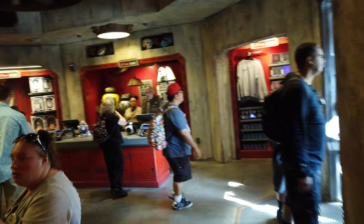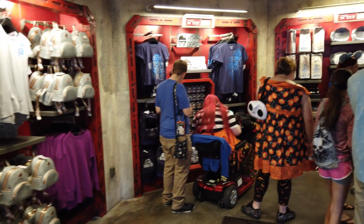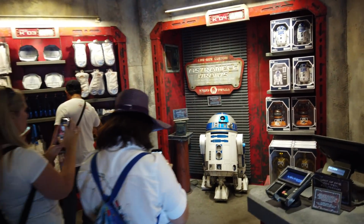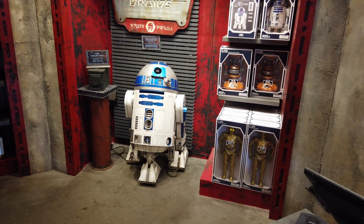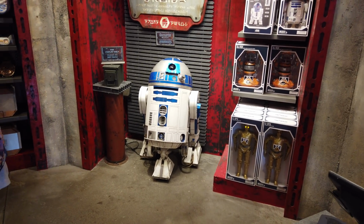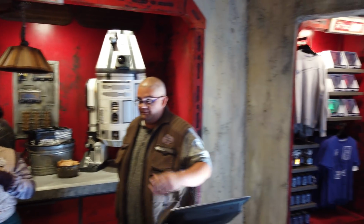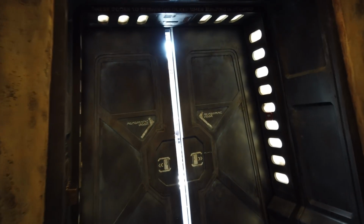The second half of the shop sells more droid-themed things, but what I want to point out, they have the life-size custom astromech droids. This R2-D2 right here is $25,000, so make sure to bring your Platinum credit card. They've got some more droids behind the cash register. I think only that one is for sale.